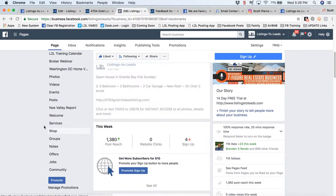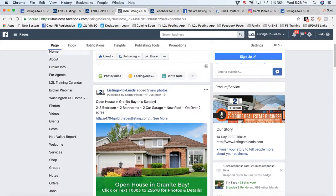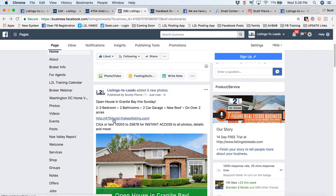Let's just publish it, and we'll take a look at it, and I'll explain a few things here. So there's the post. Notice the image, right? Awesome image. Here's the post itself. They got the link to click. They got the image to click. All right, so lots of good stuff right there.